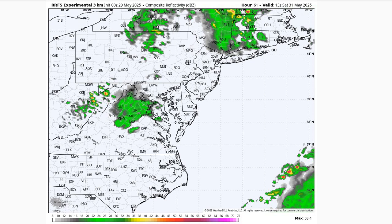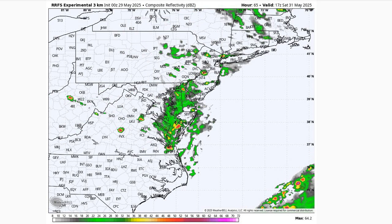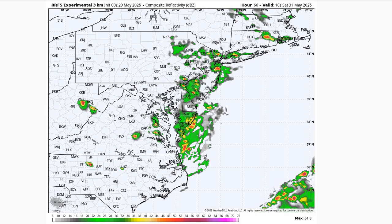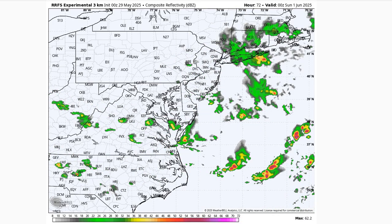Saturday with dry conditions, but once again we'll see a daily chance of an afternoon shower or storm popping up as another boundary swings through the area during that time frame, and then we'll clear that out as we go into the evening time frame.